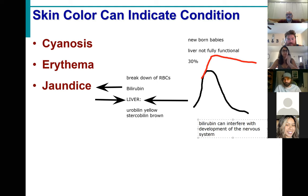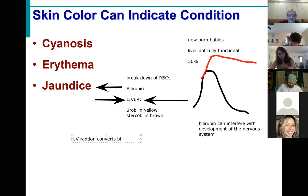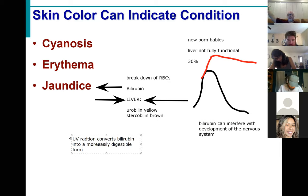Now, again, I'm not saying that they would put them out on the windowsill like a potted plant, but typically they would put them in front of a diffuse curtain so that they would get some indirect sunlight. The reason for this, it turns out, is UV radiation converts bilirubin into a more easily digestible form, making it easier for the liver to break it down. Which is why, if you go into any NICU in the country, you see that there is a massive number of windowsills where they can put all the babies.